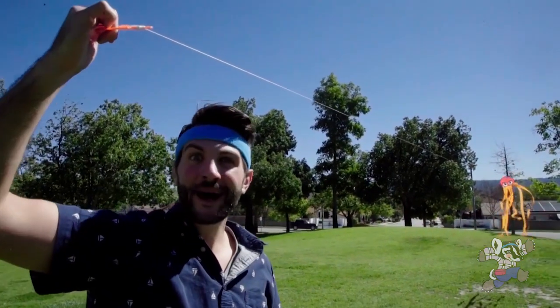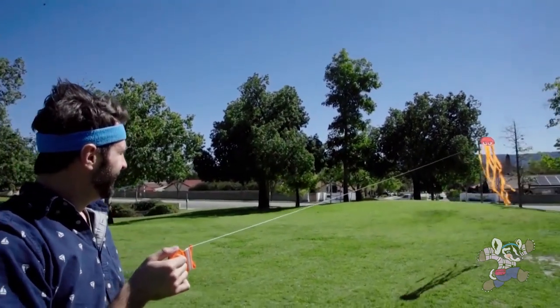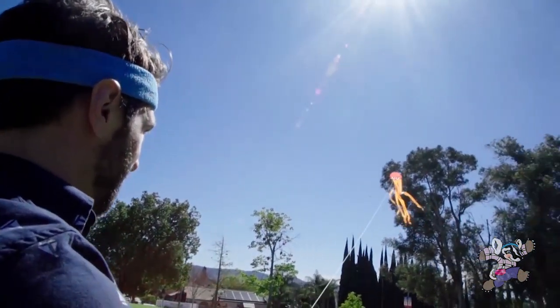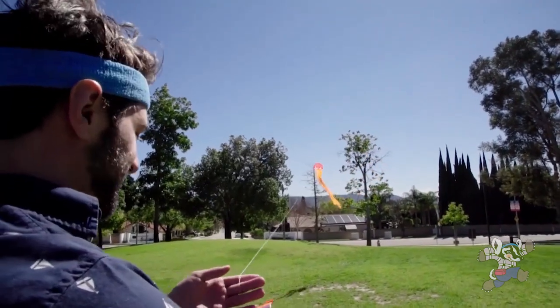It's like the wind has a mind of its own. Look at it. Sometimes it goes low and sometimes it goes high. There it goes again. That must be up at least a million feet. Whoa. It's like a squid or something.